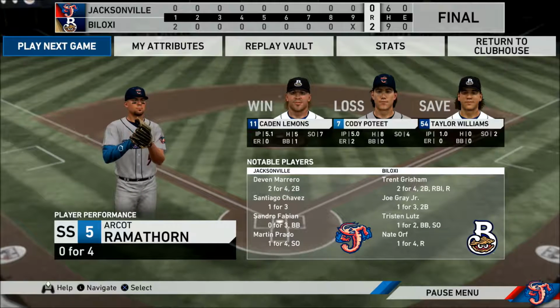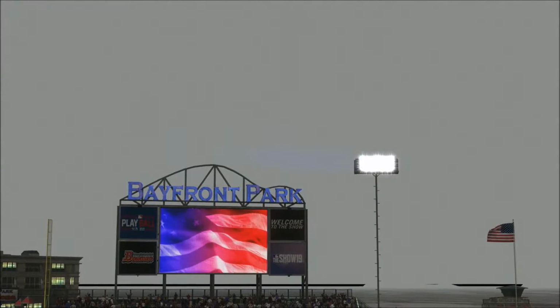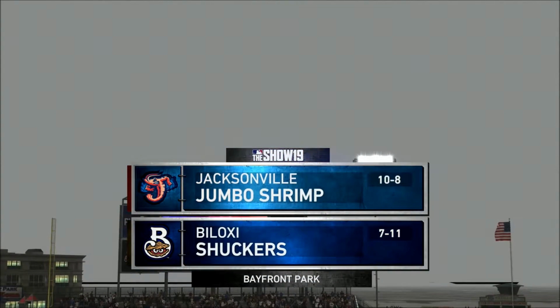The Shuckers jumped out to an early lead in the first and never looked back. Cade Lemons. It's time for baseball now as the show's tour of the minors continues.